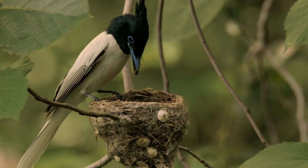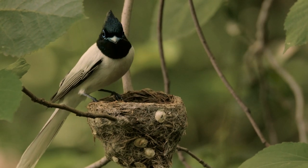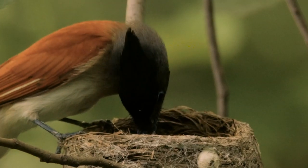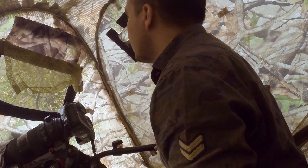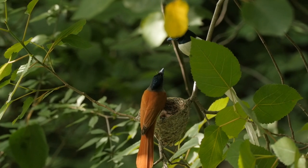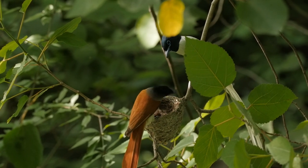Father visits the nest. Keeping the chicks well fed is a full-time job. Male and female take turns feeding them. Paradise flycatchers are dimorphic birds.